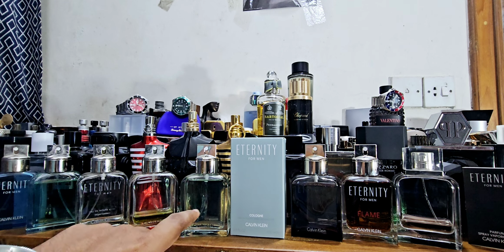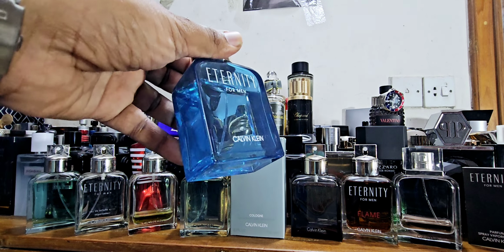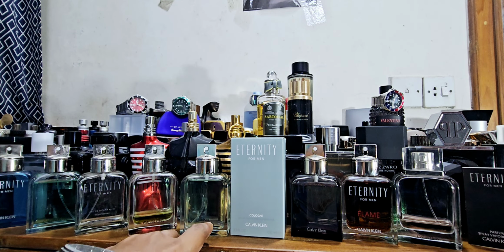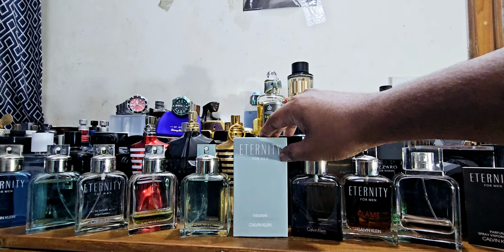And next to that, this is a pretty nice release for me. This is newer, and even the Eternity for Men Air, these are good. So if you have one of these, you perhaps don't need this. I'll tell you frankly, if you have a lot of Polo Blue, Versace, Puro, Nautica Voyage, this is going to be redundant in your collection, but it offers something different.